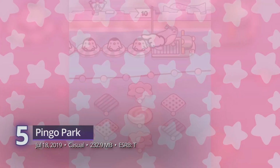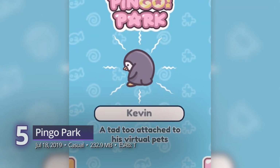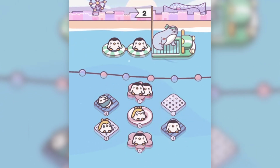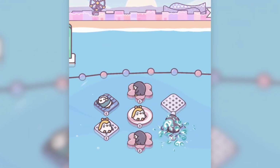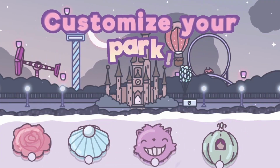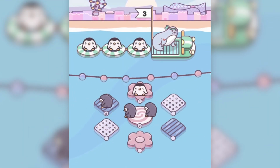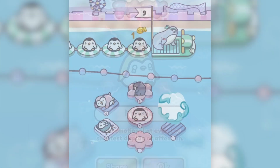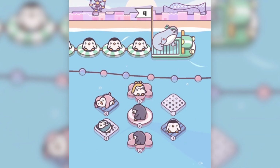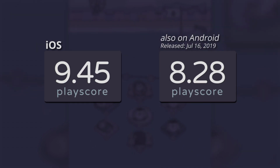Number 5, Pingo Park. Now imagine building your own aquatic haven, but for penguins. Hyperbeard takes your penguin obsession into new heights in this adorable mobile game. There are multiple ways you can enjoy your time just by clicking on some penguins, and it also includes merging penguins together, finding rare treasures, and of course you can customize your own park. Albeit senseless at times, but the game's main point is just for you to enjoy your collectible pingos and watch them enjoy their cyber life. Besides, it's free and it has a score of 9.45 on the iOS and 8.28 on the Android.